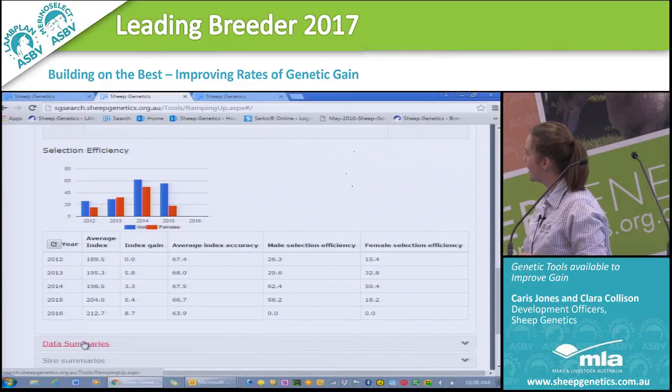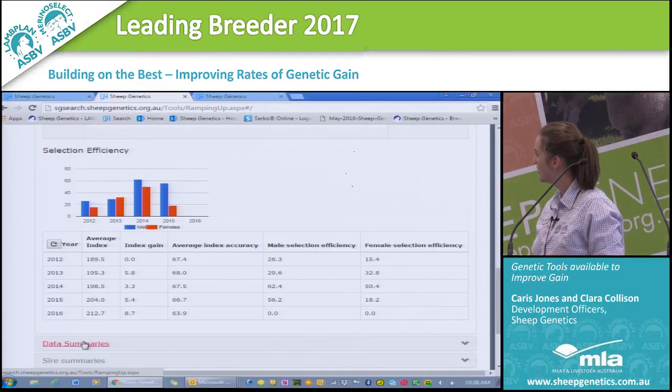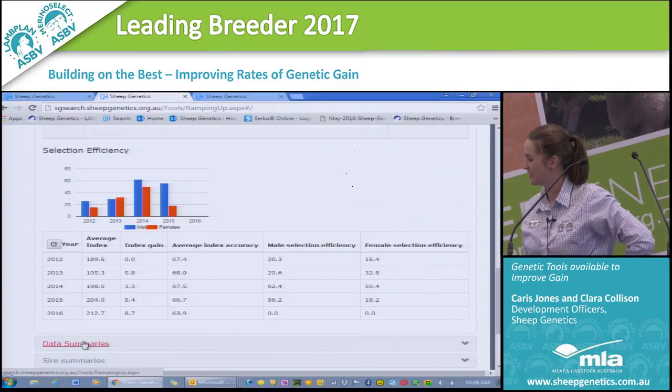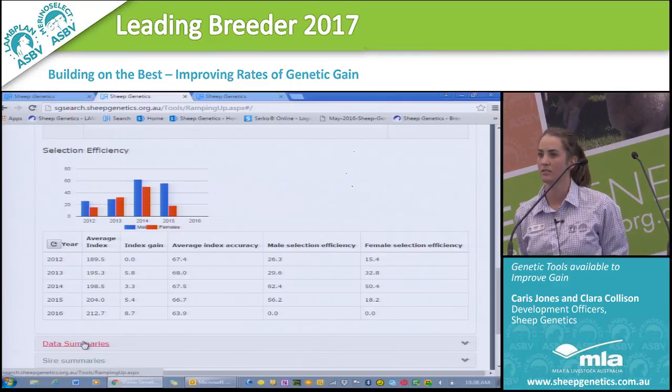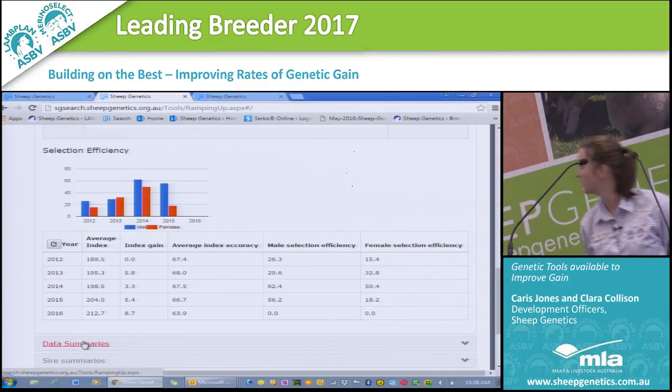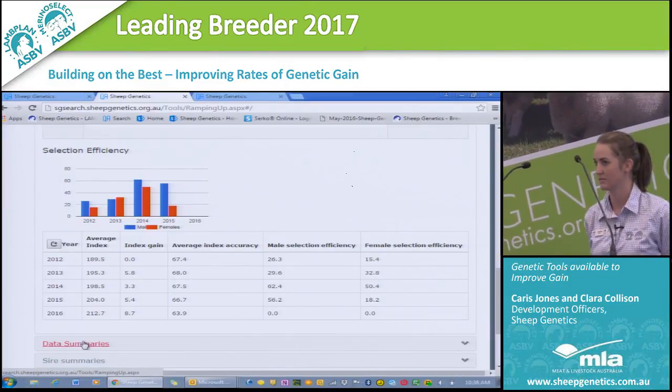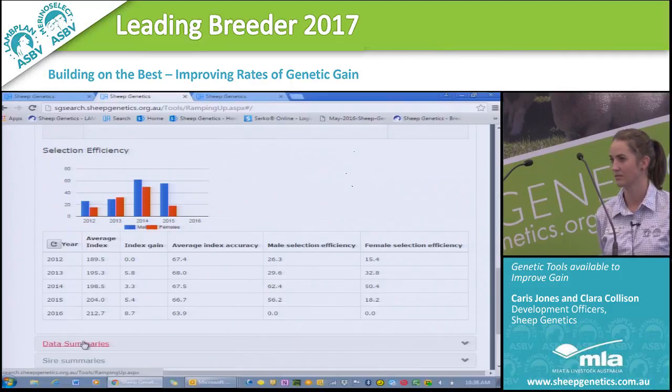So, just to point out, in 2016 where those zeros are in that column, that's because those animals have not been used as sires yet. So it only shows a value there if those animals have actually gone on to produce progeny in your flock. You'll also see that if somebody has only used external sires that year, you won't have a selection efficiency because you haven't chosen any of your own males. So that's why that figure there is 0.